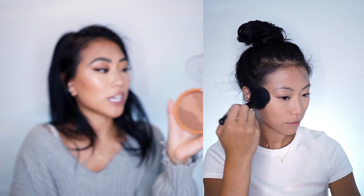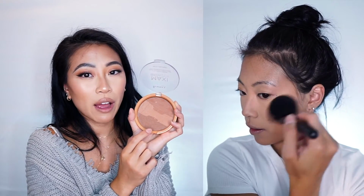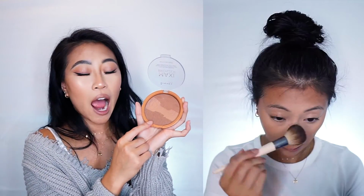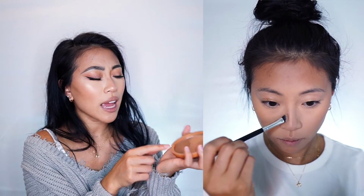This one is in the shade Dark, but I love mixing these two for warming up the perimeter of my face. This one is more like cool tone, so I love going in and contouring with this, especially when I'm contouring my nose. I really like using this color, and I feel like having a good bronzer is so important. It just ties your whole face makeup together.